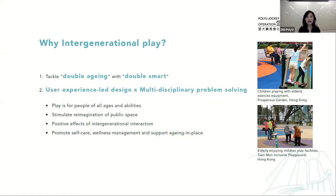So we want people to start thinking about different things, like play is for people of all ages and abilities. That's why we don't want to just engage the professionals. We want you to start looking at how different users think about open space. That's why we were showing you the table and everything else that you can make reference to. As I already emphasized, we want to stimulate the reimagination of public space. So we want you to think about what sort of experience you have when you go into the park, and you can also ask your family or your friends what they think about it.